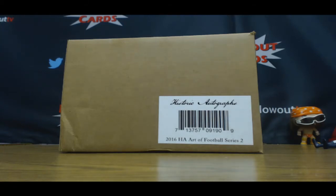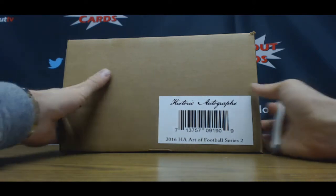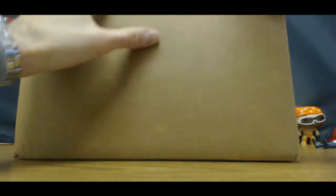All right, guys, we got Joe here. He's going to do a three case break. We're doing this in three parts here. Stork Autograph, The Art of Football, Series 2. 16 box case first. Good luck, buddy.